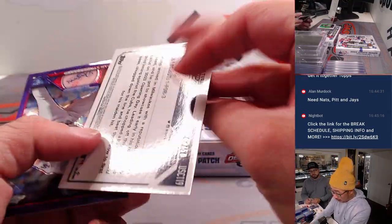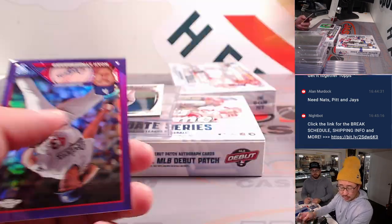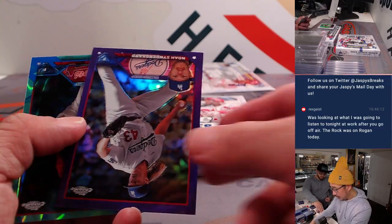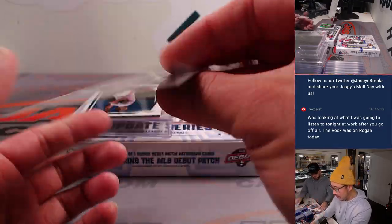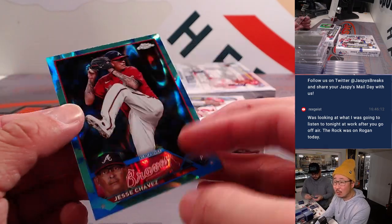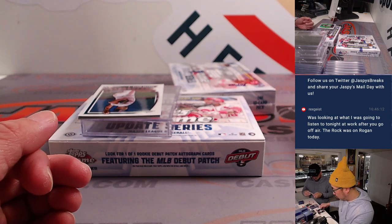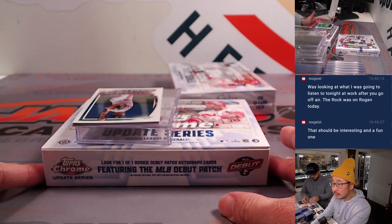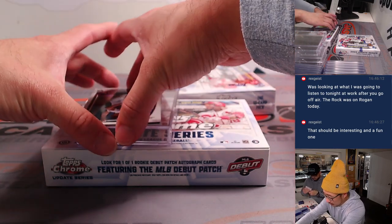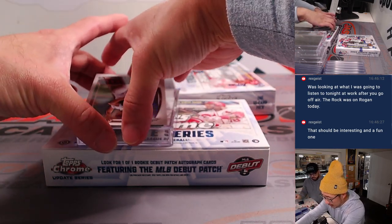We got a gold Bryce Turing, nice, 43 out of 50. Brewers for Greg. Got a purple Noah Syndergaard to 250 for the Dodgers. And a Jesse Chavez, 47 out of 175 for Steven Olsen and the Braves, Steven O. All right, your autos. Behind Brian Bayo for the Red Sox.